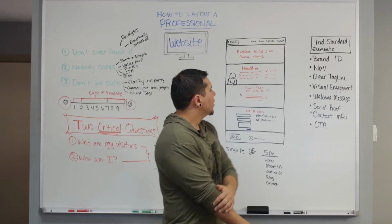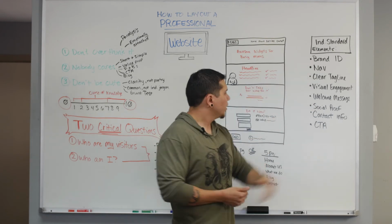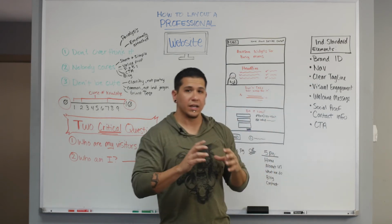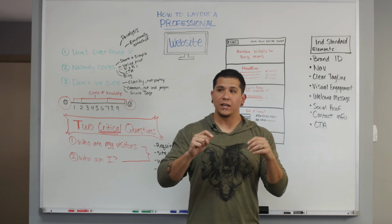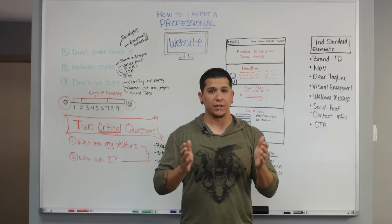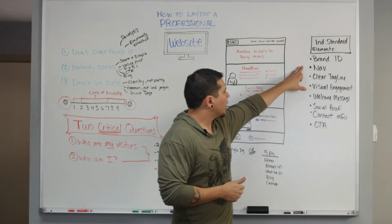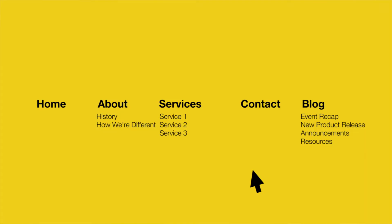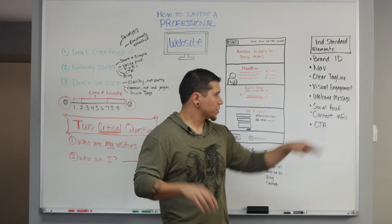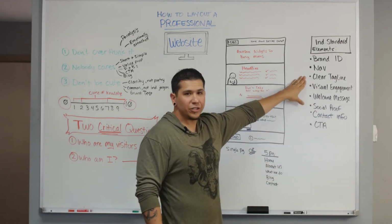Brand identification, so some identifying mark, obviously that should be your logo. Navigation, it should be clear. In the header, one of the worst things is looking at a header that has too many menu items. As a rule of thumb, I try to have no more than 7. Try to keep it around 5, but 5 to 7 menu items in the main navigation. You can always have drop downs or other forms of navigation, but you don't want people to be distracted by too many options. And so have brand identification, your navigation, a clear tagline.